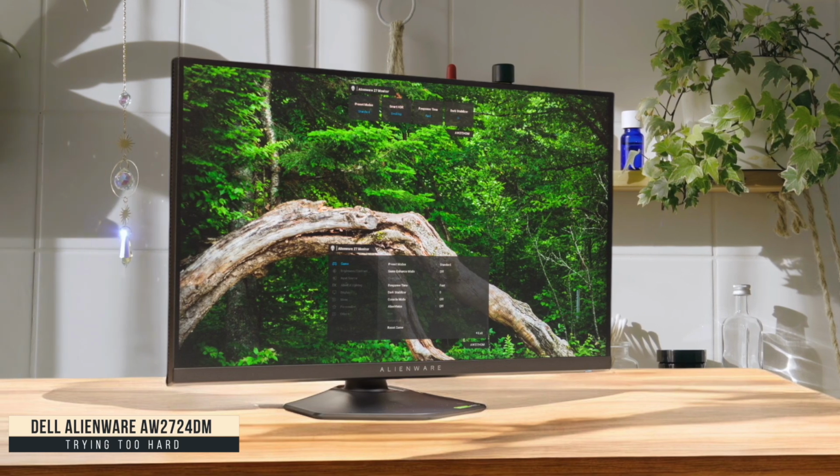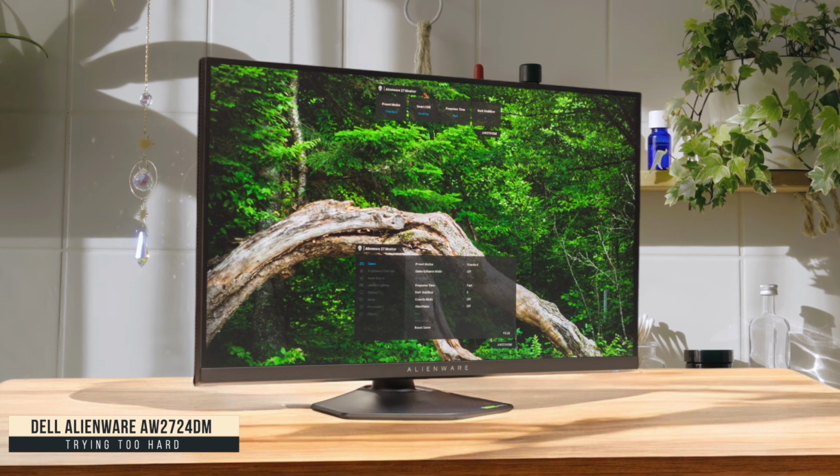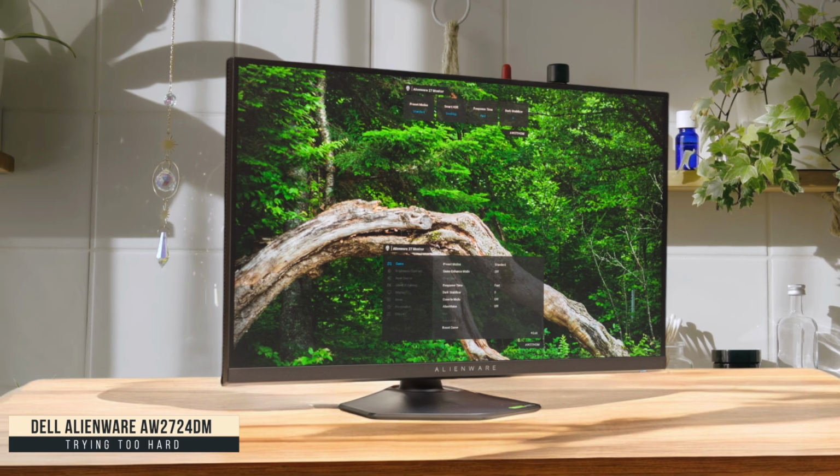Text clarity is also an issue with noticeable color fringing around text. That said, it does have excellent ergonomics with height, pivot, swivel, and tilt adjustments, and the current sale price of $199 makes it somewhat more palatable despite its flaws.